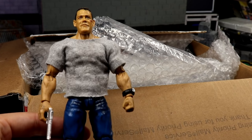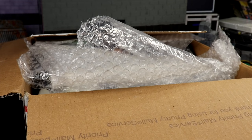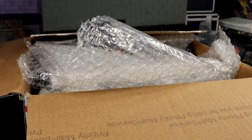The John Triton is sick as hell, man. Holy crap, what a sick figure. I don't think I've ever seen somebody make a custom John Triton before. We know John Cena is your favorite, correct. I have too many favorites from WWE and AEW.